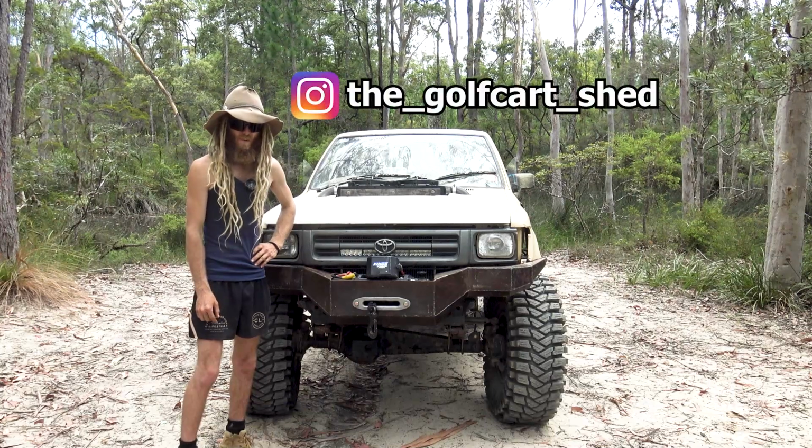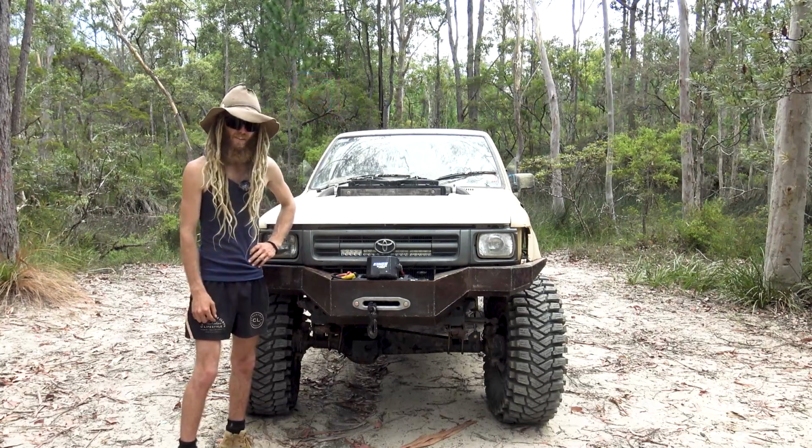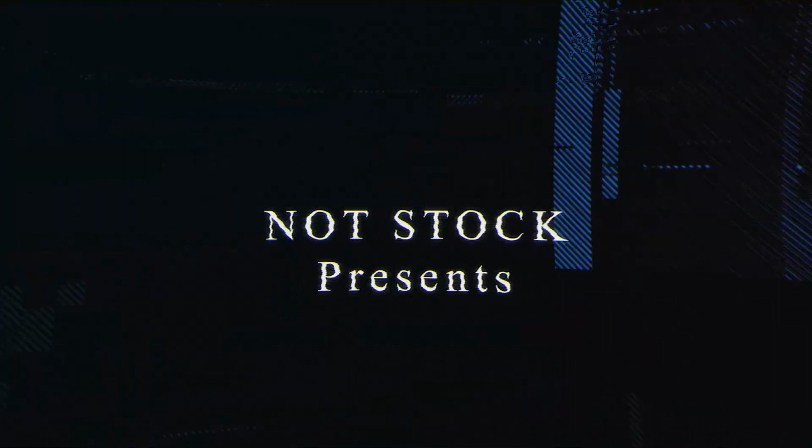I'm Jay. I'm from the Sunshine Coast, and this is my 1993 Toyota Hilux.